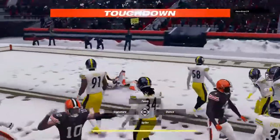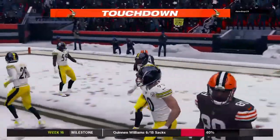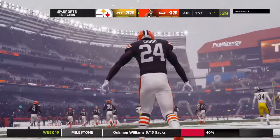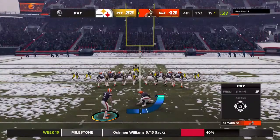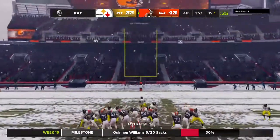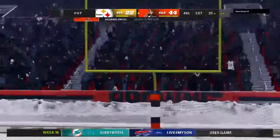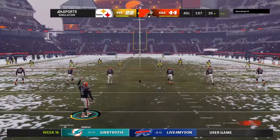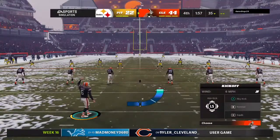And he is into the end zone. Touchdown, Cleveland. Nick Chubb, his 17th touchdown now on the season. And the Browns are closing in on win number 10 as they extend this 4th quarter lead. Extra point by McLaughlin is up and good. And the lead opens up now to 22 points.